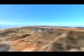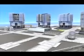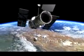Today, we have telescopes of many different sizes and shapes. Some are on the ground, like ESO's Very Large Telescope, located on a remote 2,600-meter-high mountain in the Atacama Desert in Chile. It's seen here in one of the most sophisticated computer models ever made. Some telescopes are in space, like the Hubble Space Telescope in orbit around Earth almost 600 kilometers further up.